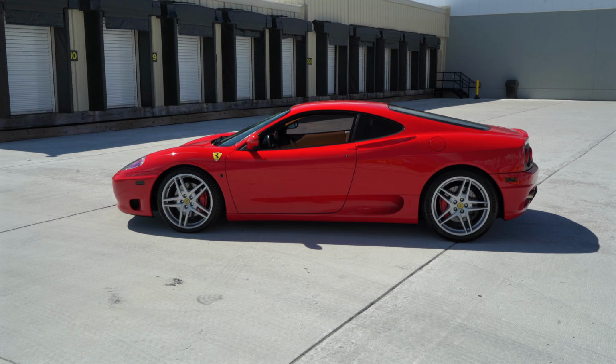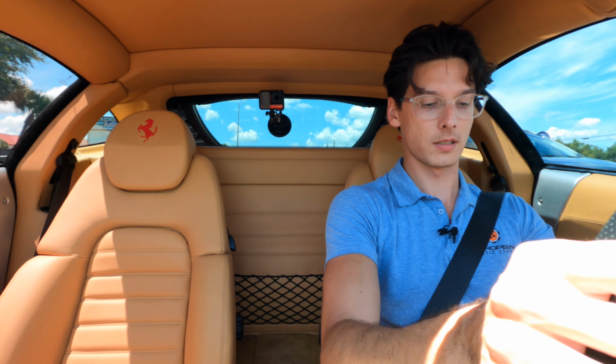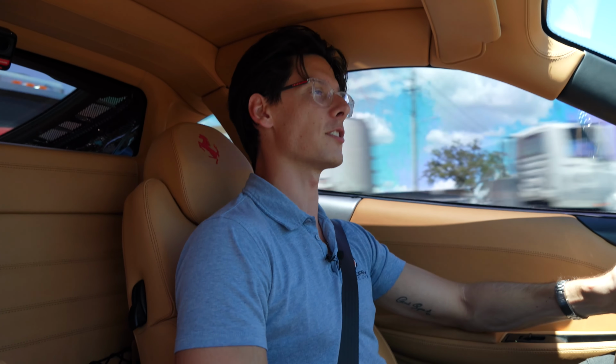Already, the 360 has become so much cooler just because of the transmission. It completely transforms this car. God. Revs to 8,500 RPM and it just sounds better and better the higher up you go in the rev range.